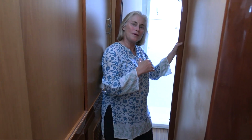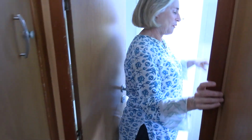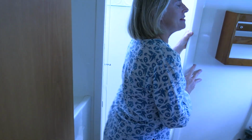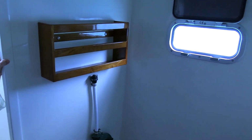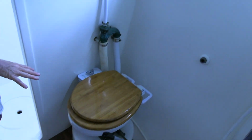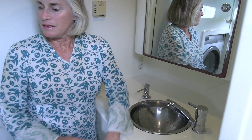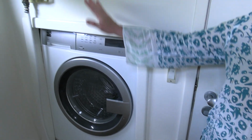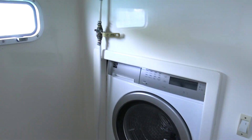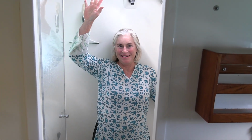Okay, let's move forward into the head, and plenty of storage in these sliding cupboards on the way. And into the head, again, we have lots of ventilation with an opening port and a bronze Groco head. So we have a mirrored vanity, a sink, storage here, a Kenmore washing machine, and also a personal sprayer. Plenty of room in this head. And a very big roomy shower with an overhead hatch and an inner port as well.